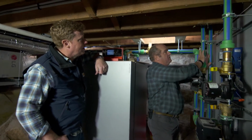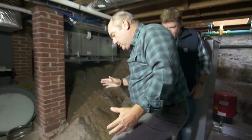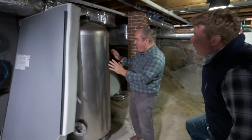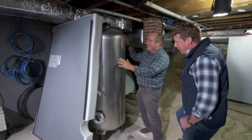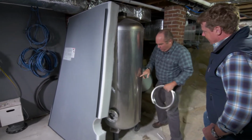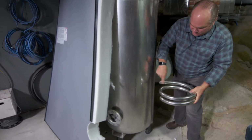Supply? So right here, these two lines come over to an indirect tank. Now, we've used these before, but we've never shown you one naked. Oh, well, you know, anytime you can show me something naked. So here is a stainless steel tank, and inside it has a coil like this, and it's much longer, the actual coil inside.